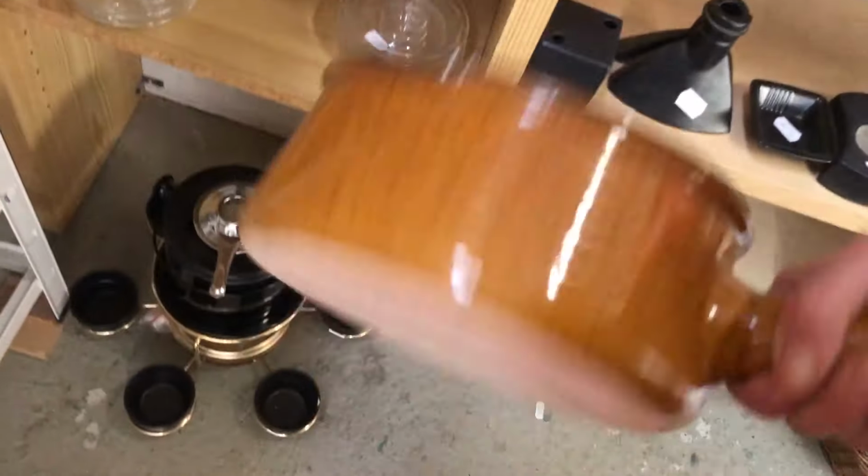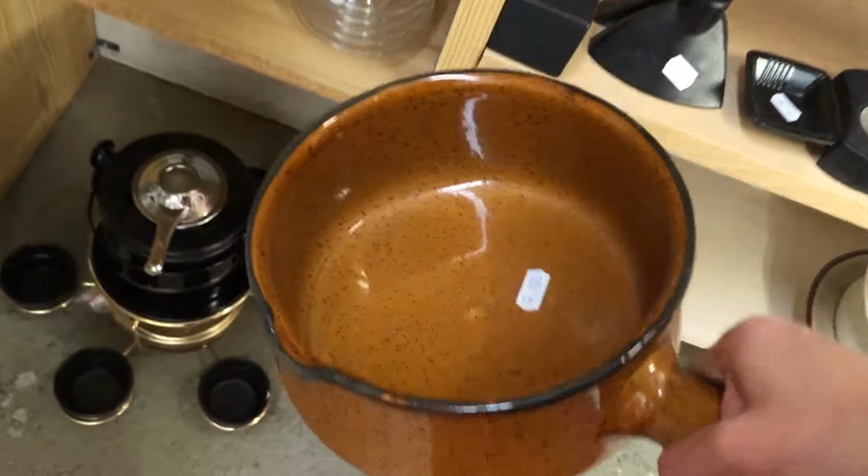This gravy pitcher would have been so nice, but it had too many chips on the rim for me to purchase it.